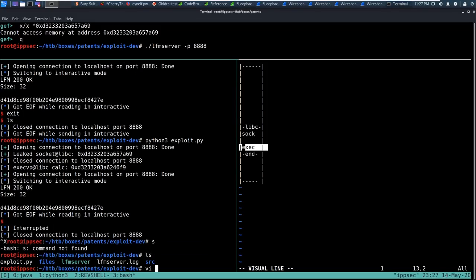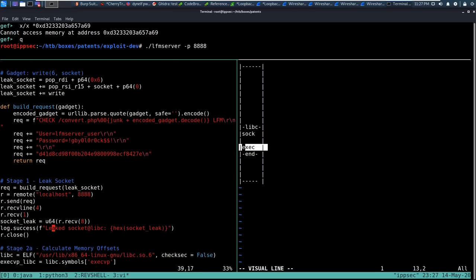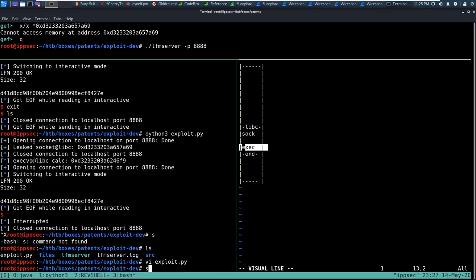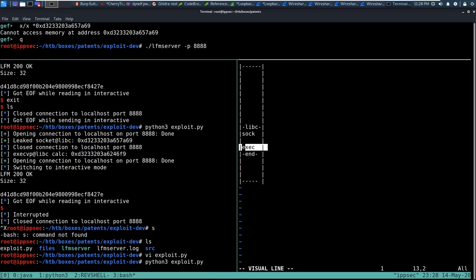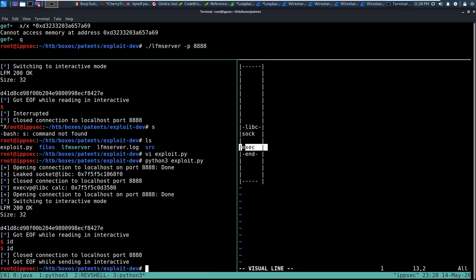So we got the leak wrong. Let's see. Oh. I think it's lines, not line. It's odd that they have both of those there, actually. 7F. That's better.